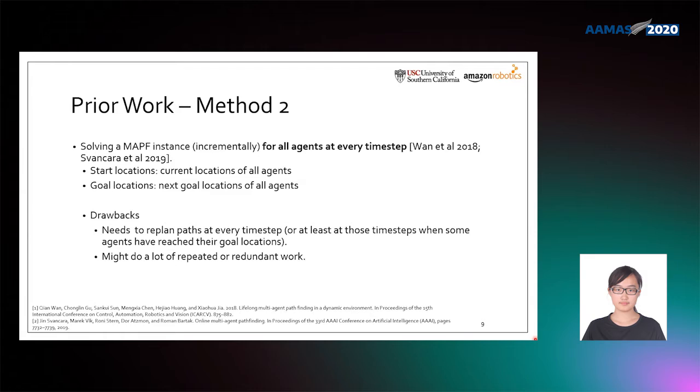And also, this method might do a lot of repeated or redundant work. This is because every time you replan a path for an agent, you will discard their previous path. And although you can use some incremental technique to save some of such effort, you cannot avoid all repeated or redundant work.